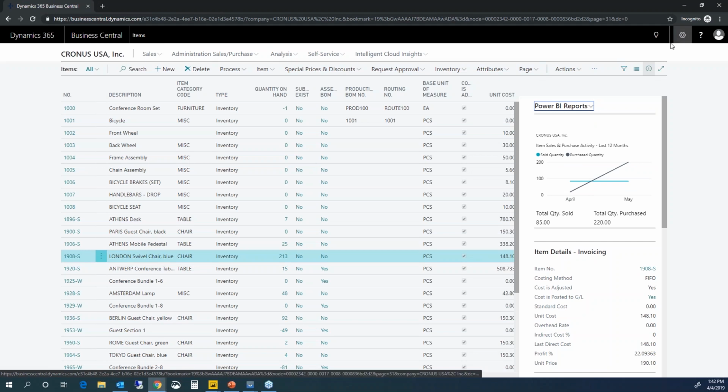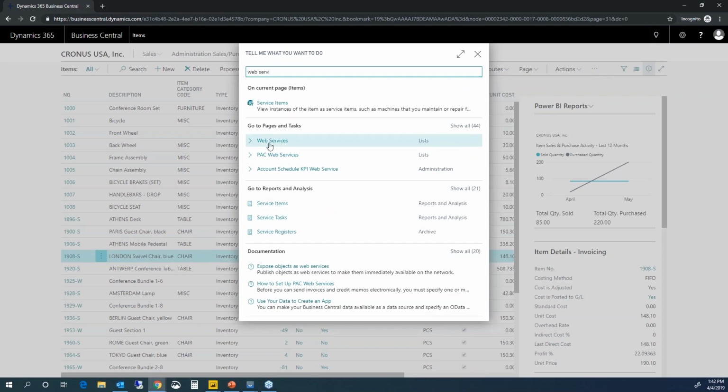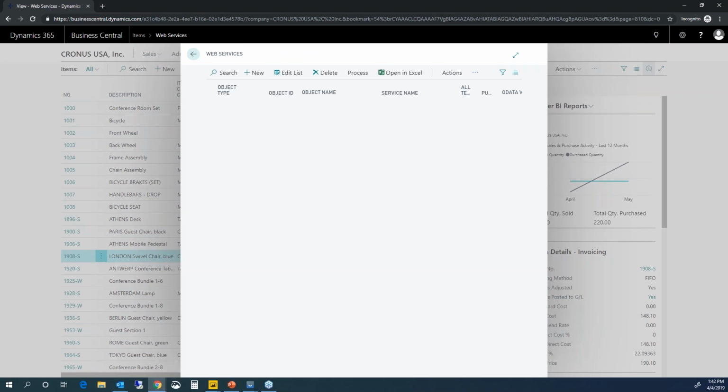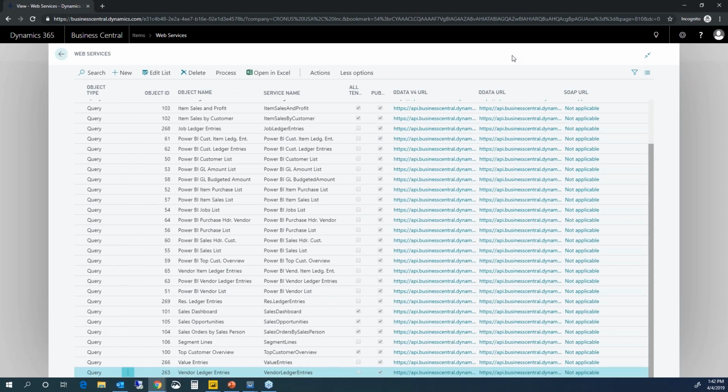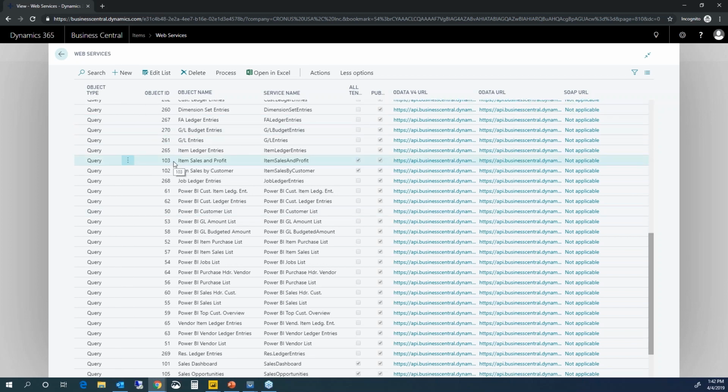In terms of what you want to make available to Power BI, even though you looked at that really long list of what is already available in the solution in terms of predefined queries, the way that you open these up to Power BI to create some custom ones is through web services. I should probably expand this the whole way. So these are predefined, and I'll scroll up to the top. These are object IDs within Business Central. It looks very similar in NAV.